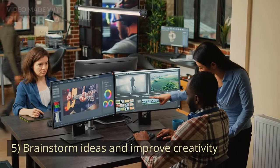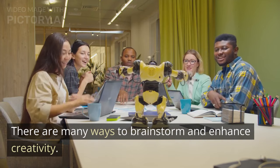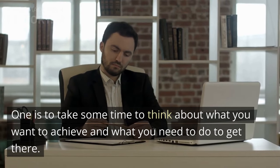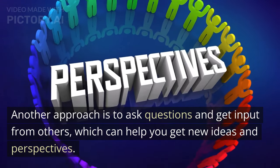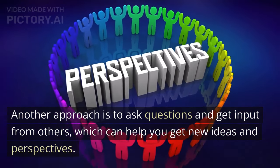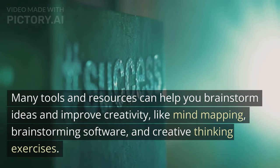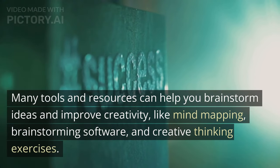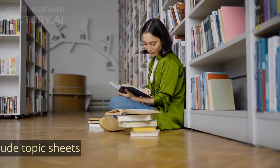5. Brainstorm ideas and improve creativity. There are many ways to brainstorm and enhance creativity. One is to take some time to think about what you want to achieve and what you need to do to get there. Another approach is to ask questions and get input from others, which can help you get new ideas and perspectives. Many tools and resources can help you brainstorm ideas and improve creativity, like mind mapping, brainstorming software, and creative thinking exercises.